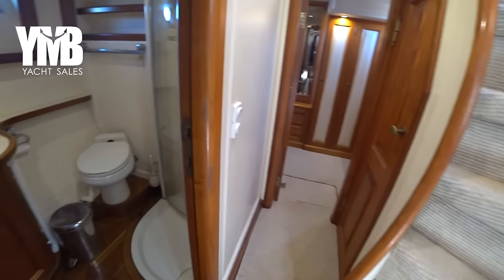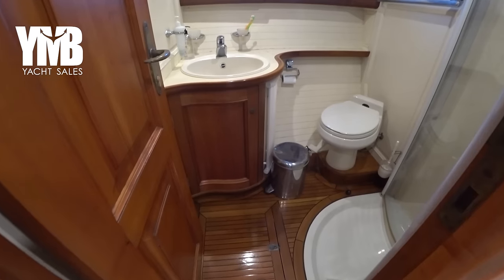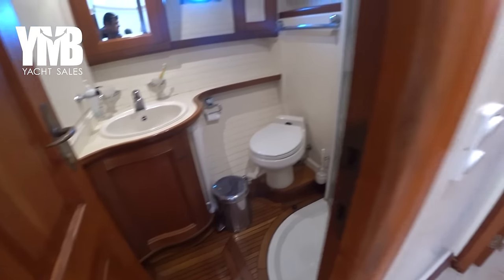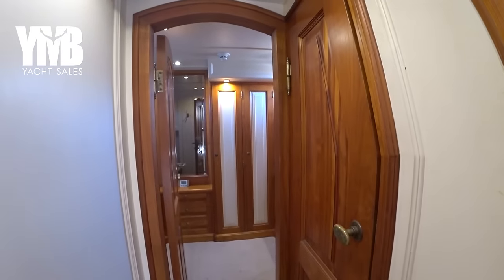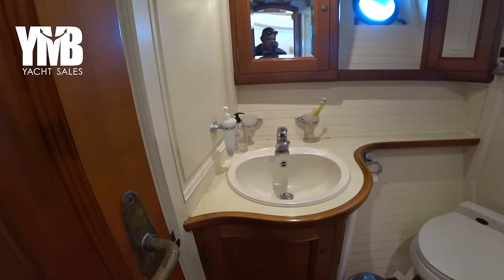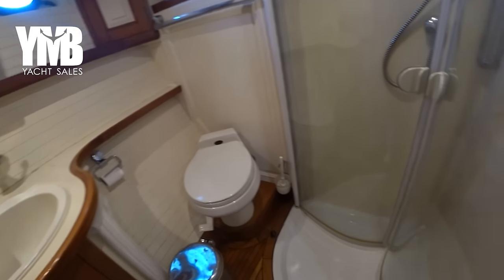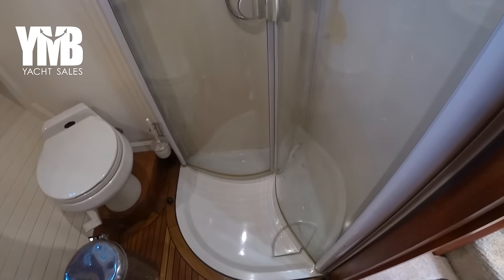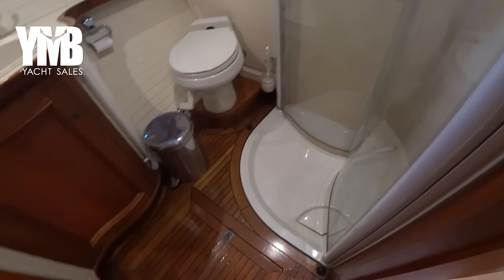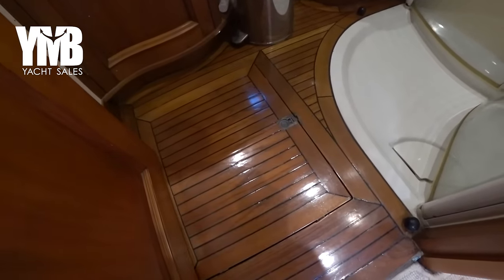Now, this ensuite can be used as a day head as well as serving this cabin that we will see in a second. Then again, sink, and toilet and good size shower, and all looks good and clean. As you can see here, the flooring.